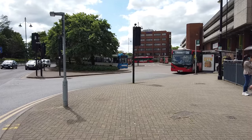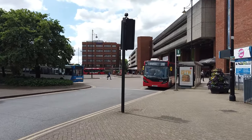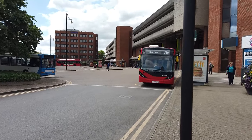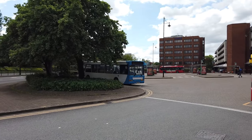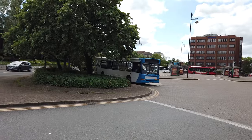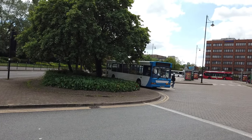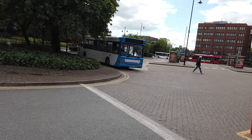And welcome to Staines Bus Station. Somewhere where I've never been before, maybe you haven't been here before. As you've got London buses, in contrast with very old buses. I wonder what bus company runs that Dennis Dart. It looks like it's in a stagecoach livery, but I can tell you for almost certain that it isn't Stagecoach. Stagecoach doesn't run anywhere near here. I guess it's one of the little operators.